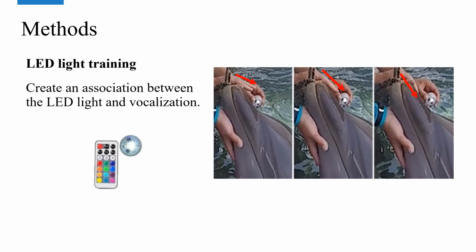The second part of the training was the LED light training, and for this we basically transferred one SD, or a discriminative stimulus, to another. In this case, the SDs are the hand signal of the trainer and the light itself. The hand signal in these images is shown by the red arrow going in a downward motion. I just wanted to show you how the hand signal was conducted.